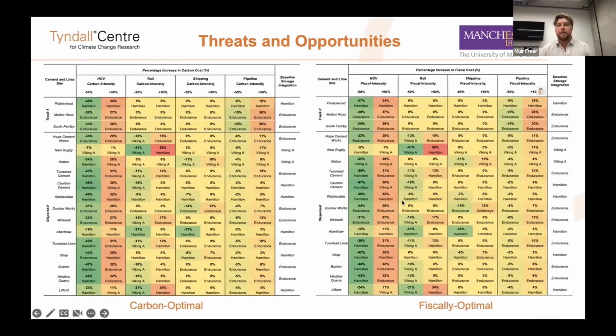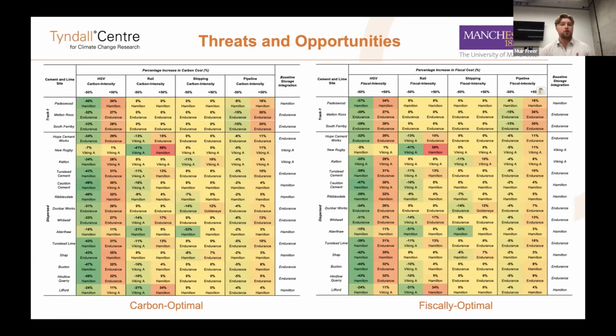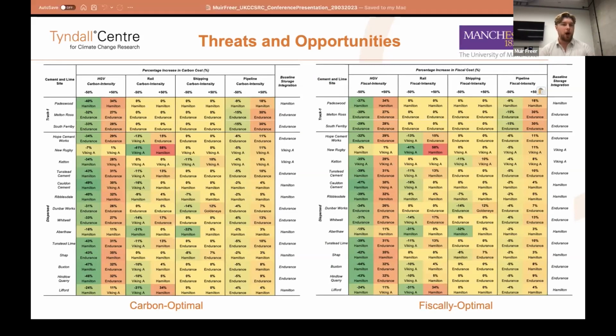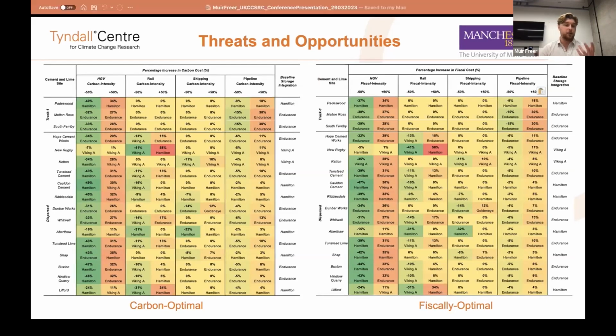Just to expand this, to give it a bit more visually, you can see that is a sort of threat and opportunity diagrams to show you green is good, red is bad. And it showed you that a lot of the cement sites are vulnerable to HGVs and rail as their major proponents for their threats and opportunities, whether or not you increase the carbon intensity or the physical intensity of the transport methods by decreasing it by 50% or increasing it by 50%. These are the most vulnerable, these are the most sensitive aspects you're looking at.